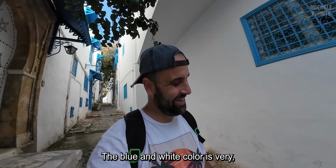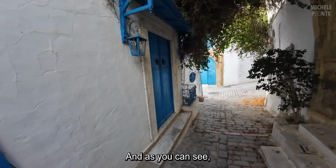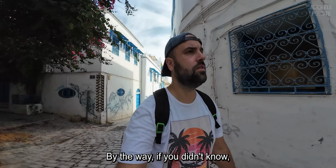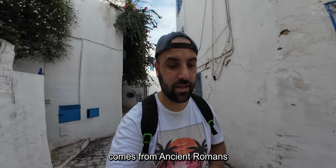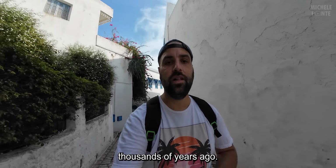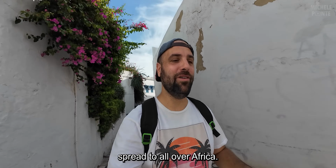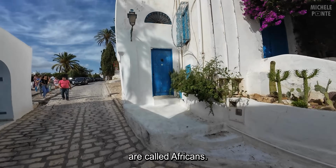whatever it means. The blue and white color is very very common all over the Mediterranean Sea, and as you can see, north of Africa is clearly part of the Mediterranean Sea. By the way, if you didn't know, the name Africa comes from ancient Romans that came here to Tunisia thousands of years ago. Since then, people started calling this part of Africa, Africa. And then the name Africa spread to all over Africa. And that's why you guys, Africans watching, are called Africans. That's pretty cool.